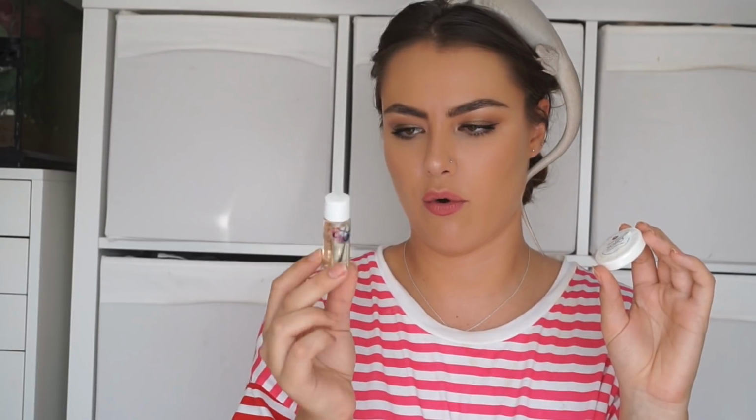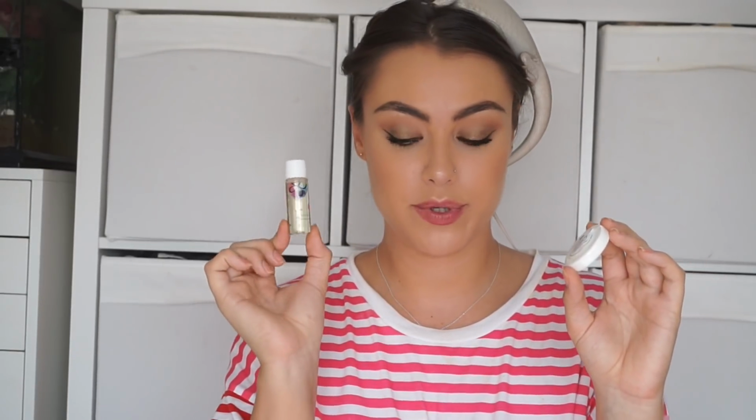The next couple of bits I have to show you are a liquid cleanser and a solid cleanser. So these are more sample sizes. I've got the blender cleanser in the liquid form, which is for your beauty blender. If you don't know what a beauty blender is, it's one of these little sponges. Mine is really dirty because I use this all the time and I absolutely adore it.